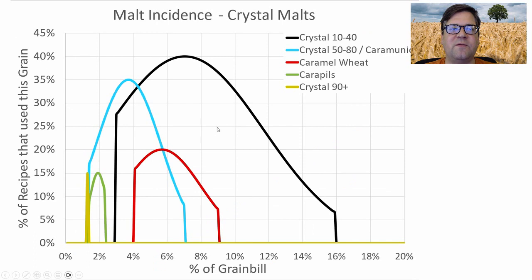Crystal malt's most prominent. 40% of the recipes used a light crystal, 10 to 40. Right under that at 35% used a medium crystal or Cara Munich. And then we had caramel wheat, Cara Pils, and crystal or dark crystal in very few recipes here.